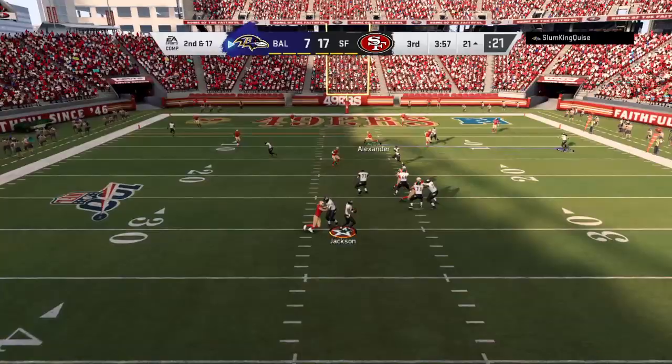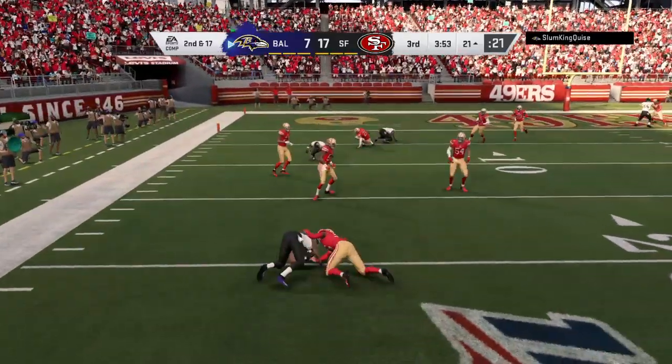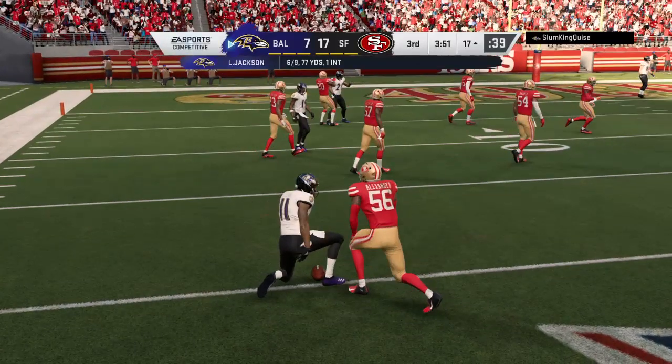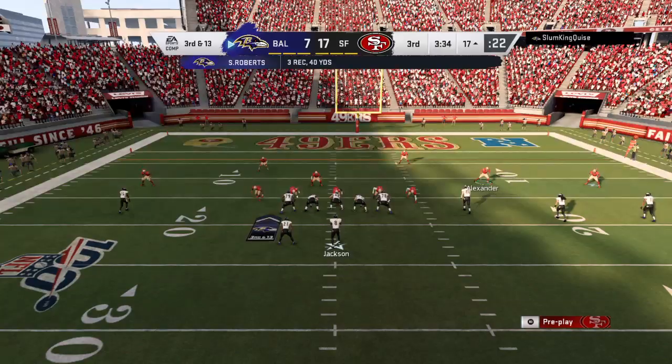Now following the sack, they'll look to make amends on a second down and 17. Now it's Jackson. Roberts got it. And he'll get it down this time to the 17. 4 yards on the completion, and it sets up a third down.